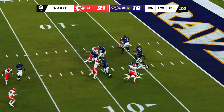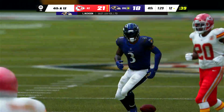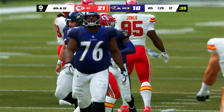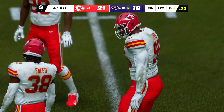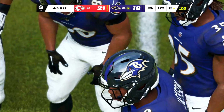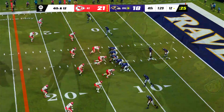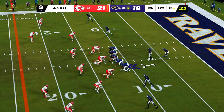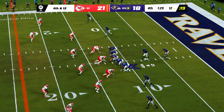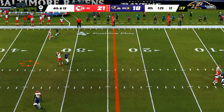Jackson. And that will be incomplete. With that incompletion, reality is staring them right in the face. This entire game is down to the next snap. Here we go. It's Jackson on 4th down.